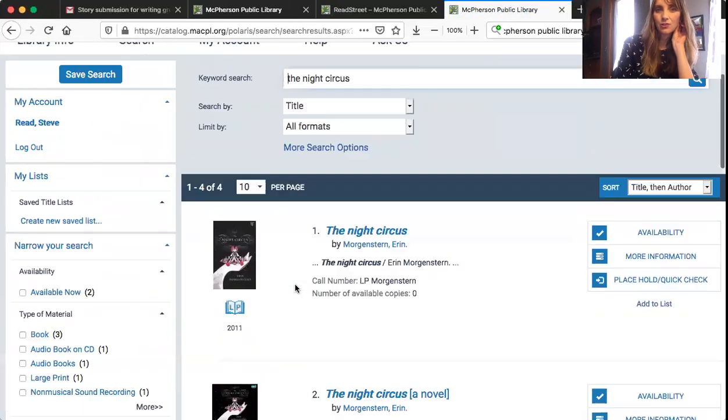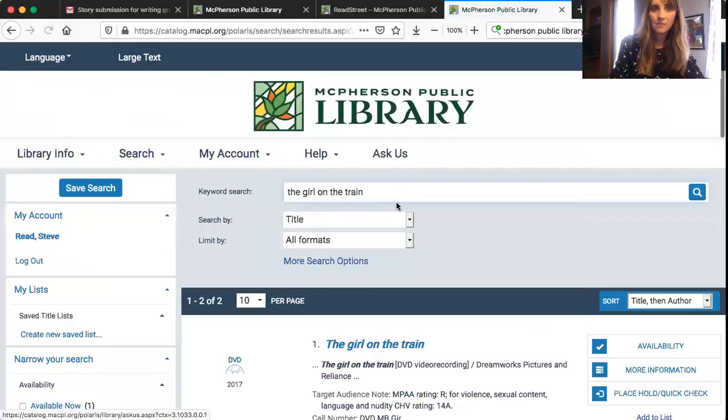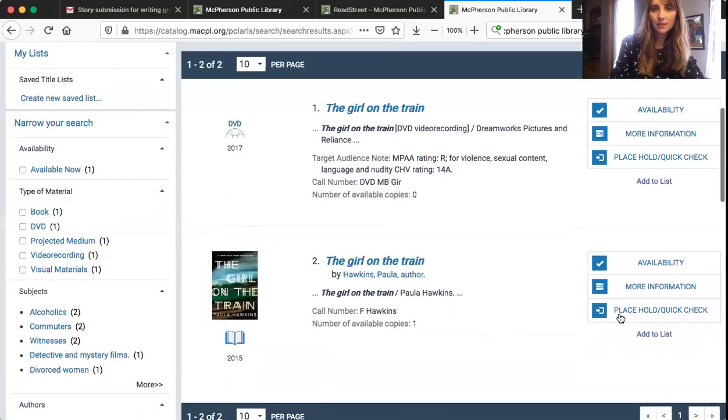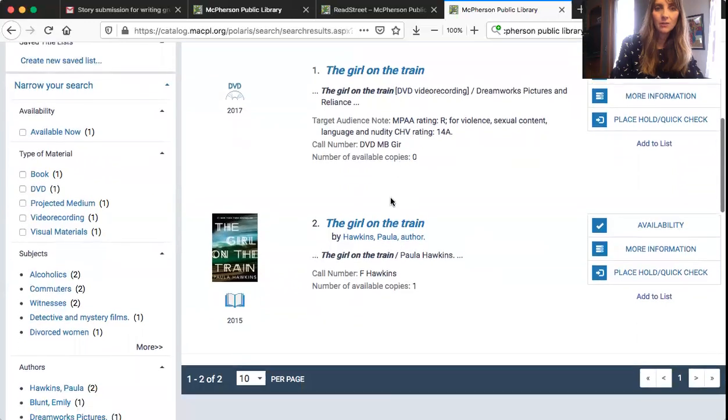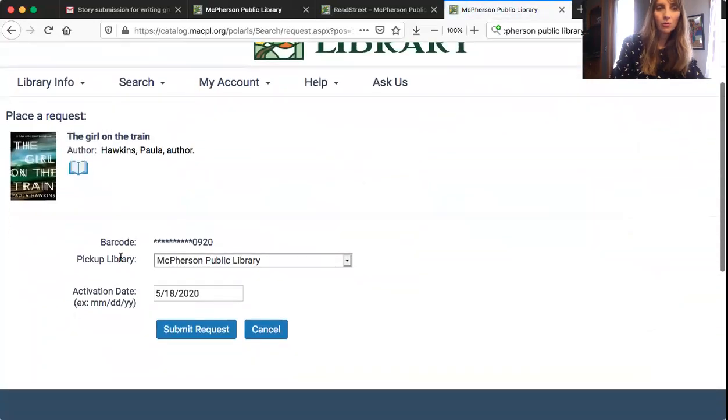I think I'll try a different one actually. Let's do a popular one here. The Girl on the Train is available though. I can see it's available right there. The DVD is checked out. You can see there's a DVD right here and it is checked out, but the book is available. We have one copy available. So I'm going to check that out. I'm already logged in. I'm going to submit that request here.